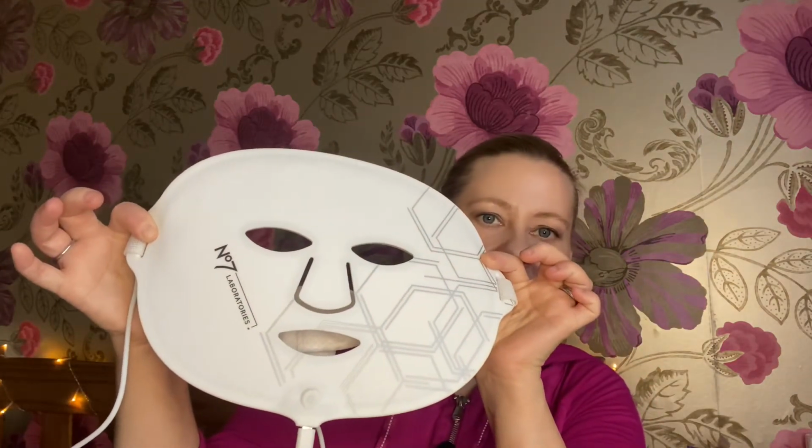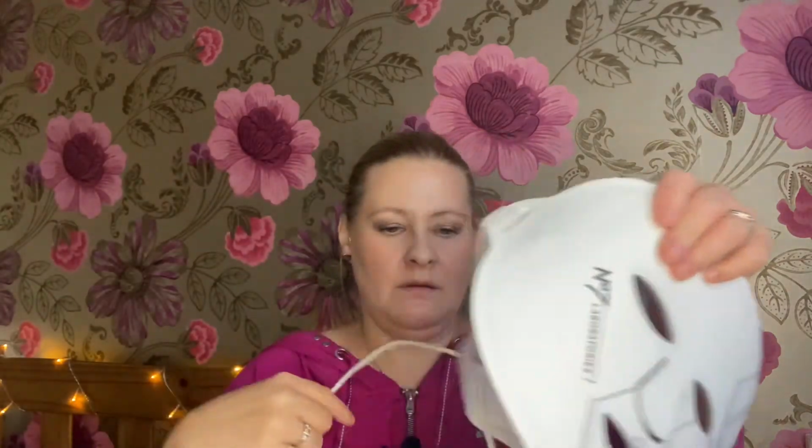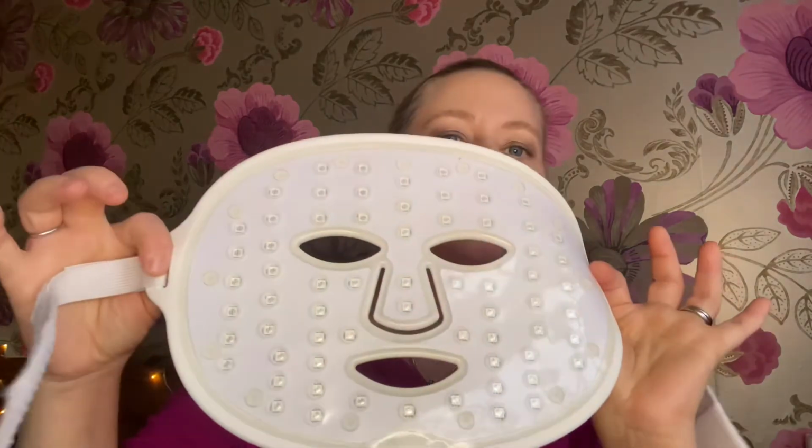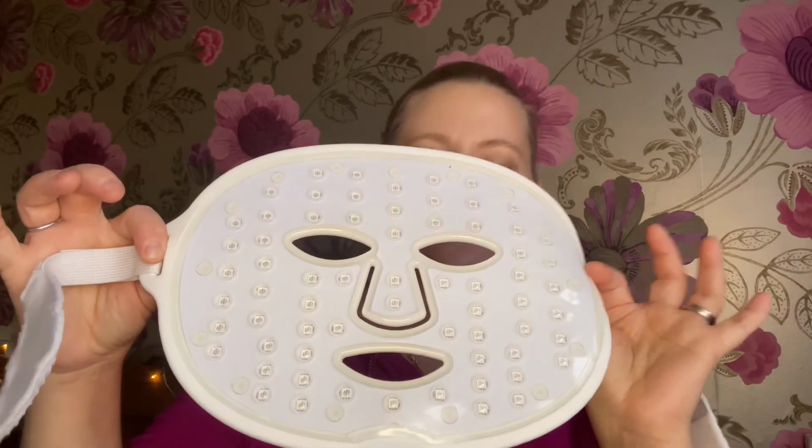So this is the mask. You can see the Velcro straps that just go around your head at the back, and I'll show you the other side. So you can see all the little LED lights on there. I'll turn it on in a second. It just plugs in there. There's a little on-off switch, and this is the control. This is the bit that you charge up at the other end. So I'll just show you.